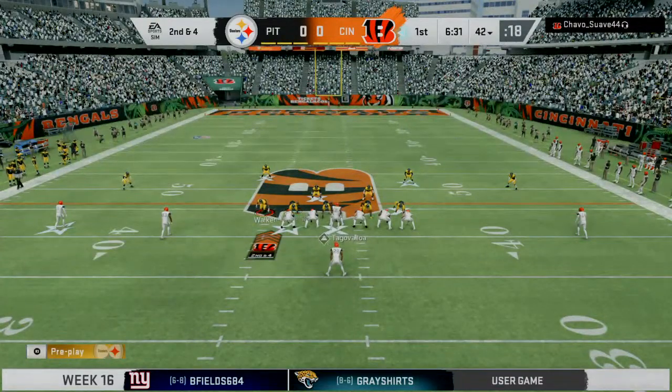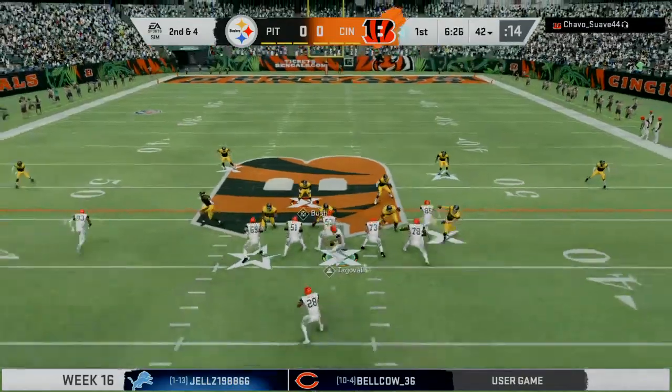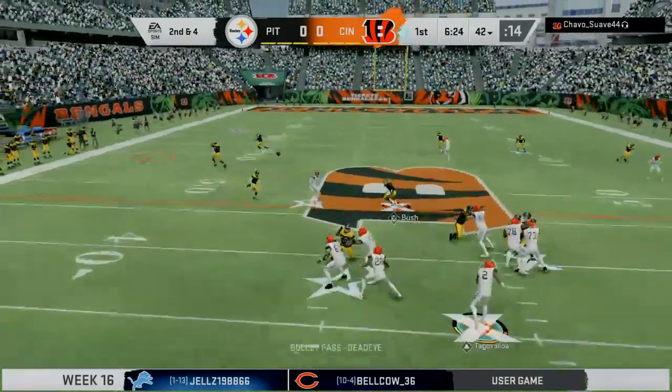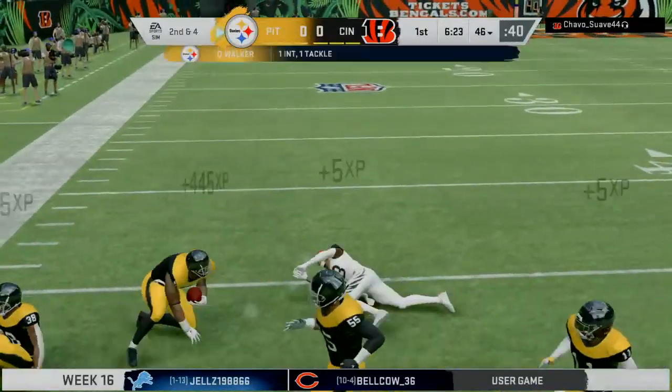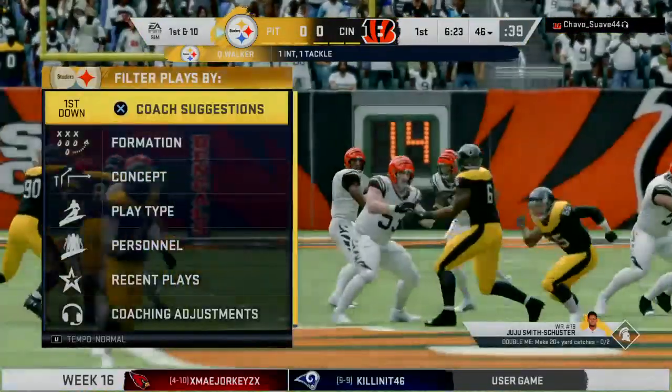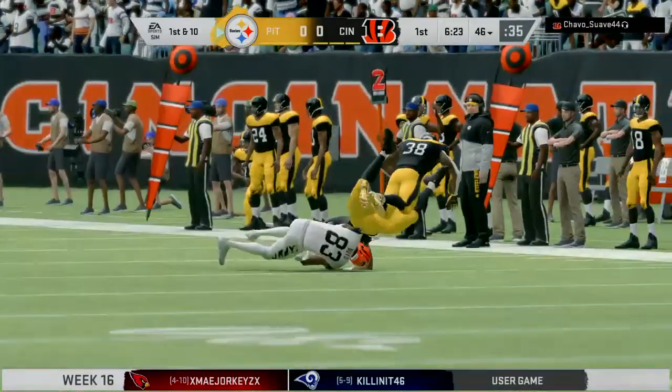Here's 2nd and 4. Let's make these babies cry all the way back home, yo. 2nd and 4. Into a double team, and it's intercepted. Picked off at the 46. And they will set up shop at their own 46-yard line.